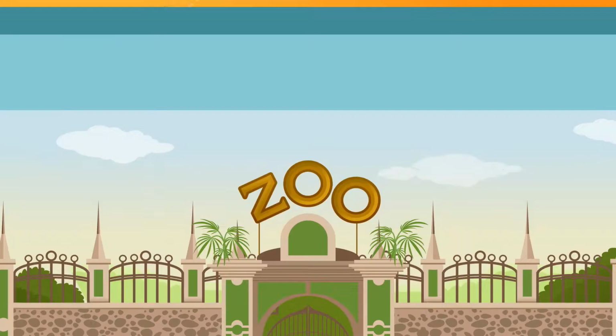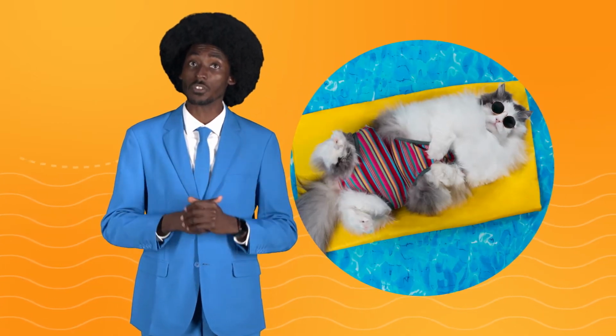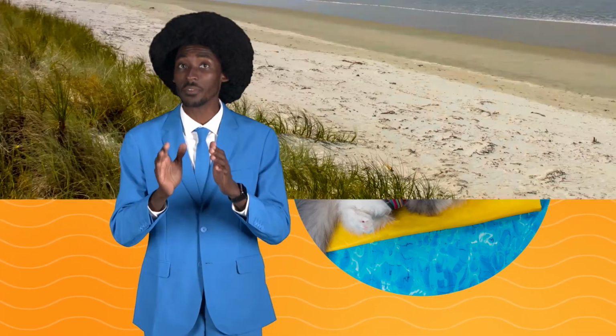In fact, there's only one zoo on the entire island. But why would you need the zoo when you got all those sheep? With an average yearly temperature of 65 degrees, there is no need to pack a coat, but definitely bring your swimsuit. There is nowhere on the island that is more than 79 miles from the sea.